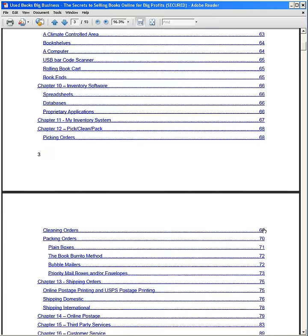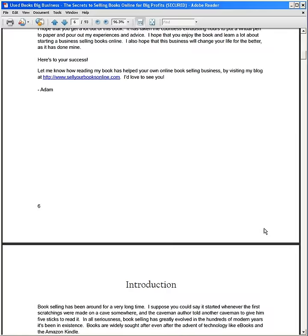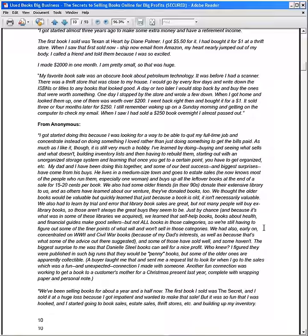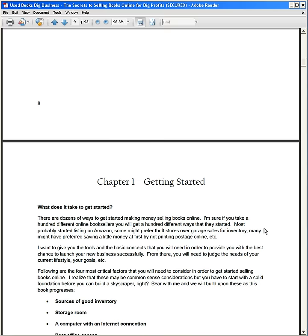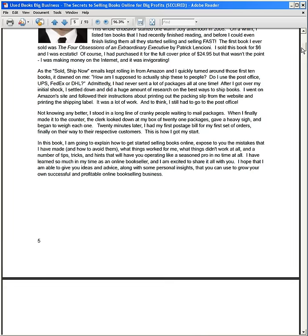As I scroll down here, I'll get to the first chapter, and you'll notice that I added in stories from other booksellers. Here it is. Here's from Billy, from Anonymous. I just basically wanted to give you, the reader, some additional information on some of the stories that I've asked other online booksellers. I had put out a question a while back asking other beginners to share some of their stories, and you'll find all those stories there to maybe give you some good inspiration.